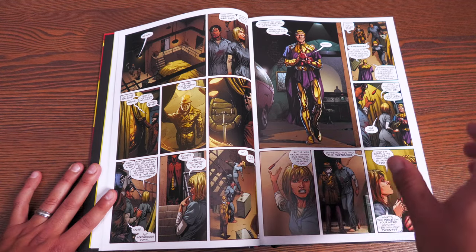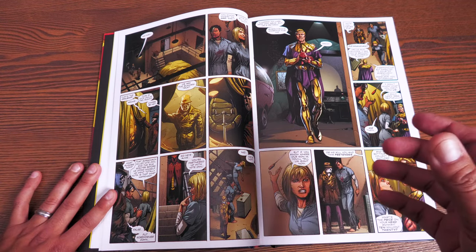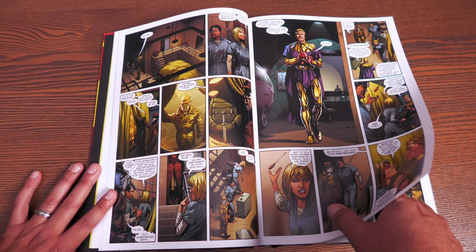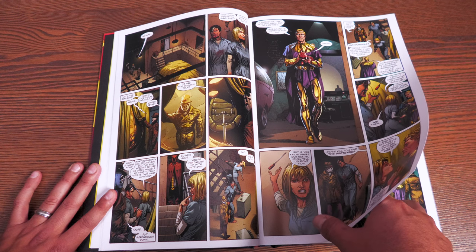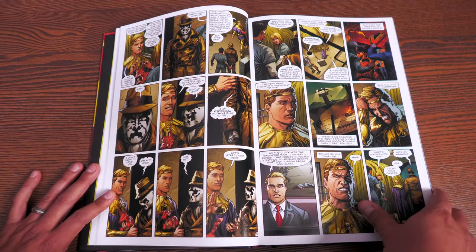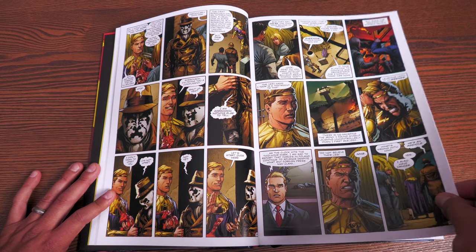Now, the plan is that he feels guilt. So Ozymandias feels guilt for everything that happened. He feels like the plan went wrong. It could have been done better. So to fix everything, they have to find John. They have to find Dr. Manhattan. And that is the plan.